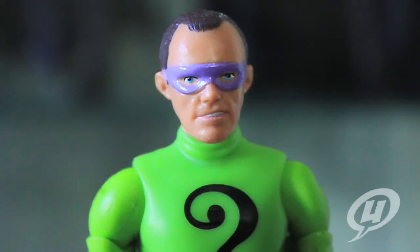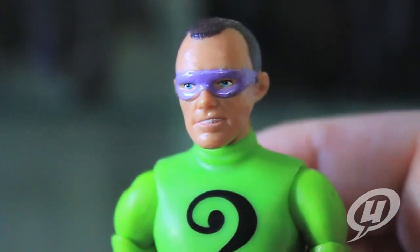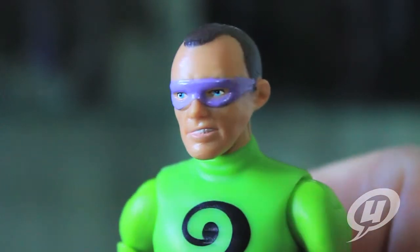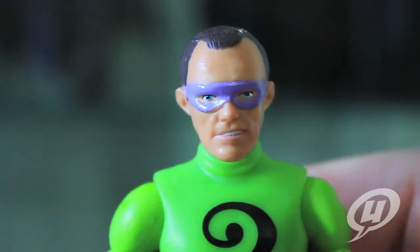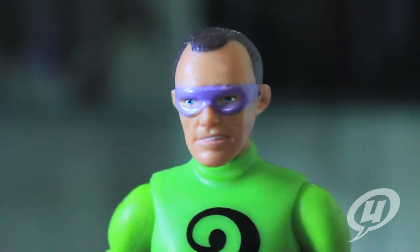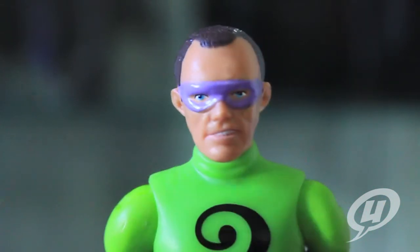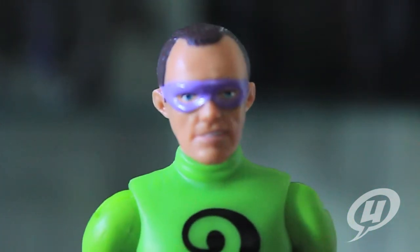Okay, zooming in here on the face and the head sculpt, you can see there's a lot of really good detail. Much like Robin, you can see that the mask goes all the way across, but you can still very clearly see the eyes underneath. Very nice. I love the facial expression. It's kind of a neutral, snarling kind of expression. I kind of dig that, and I like the hair. I think a lot of care was taken into making this look very much like Frank Gorshin, the guy who played the Riddler on the old show.